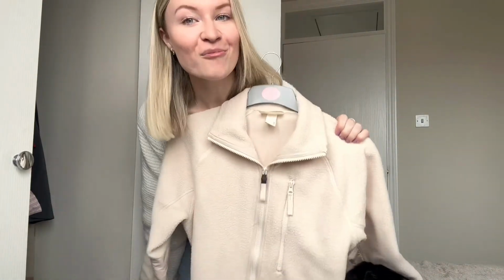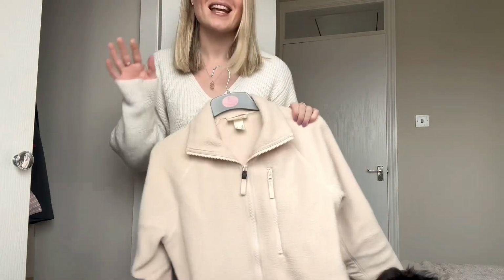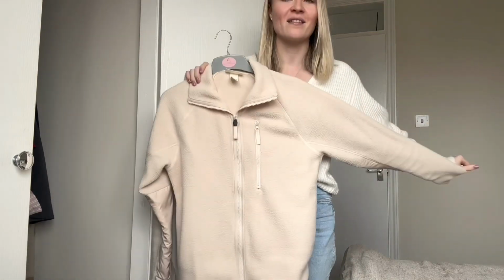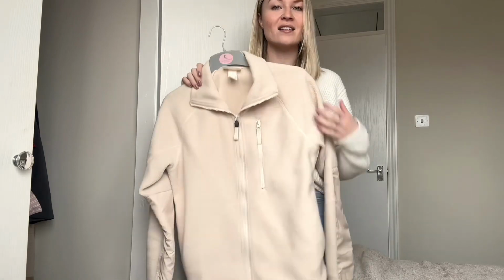So yeah, I wear this to go out when I want to be comfy. I wear it for dog walks. It is just so cozy, and I've been wearing it under my Reese gilet and also on its own as well, just with leggings and trainers.